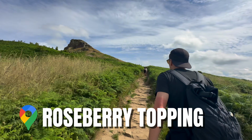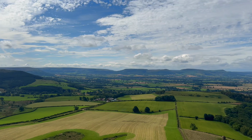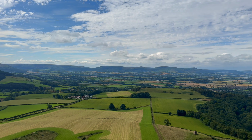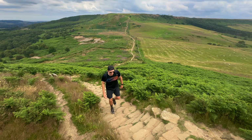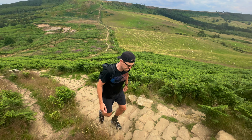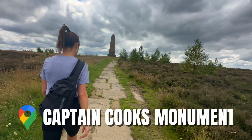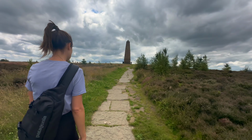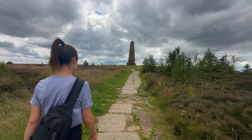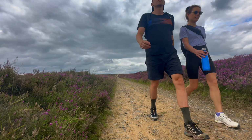Another historic gem worth visiting is Captain Cook's Monument and Roseberry Topping. This area offers a fantastic walk through the rolling dales with plenty of opportunities to take in Yorkshire's beautiful countryside. Roseberry Topping, often called the Matterhorn of the North, is a distinctive hill that rewards those who climb it with incredible views of the surrounding landscape. Along the way, you'll come across the monument to Captain Cook, the famous explorer who grew up in this region. It's a fitting tribute to a local icon and makes for a memorable outing that combines history, culture, and a little bit of adventure.